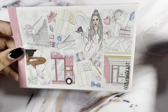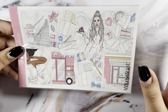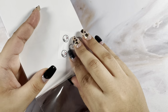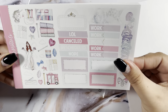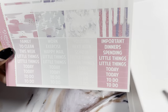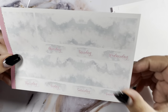And last but not least, we have this kit. I have the updated version of this with all of the extras and everything. I think it's a really pretty kit, so I'm not mad about it. So here you have the freebie. Then you have the full boxes, the deco, functional, the extra box there, the patterns, little things, rounded boxes, ombre heart checklist, and then the bottom washi.